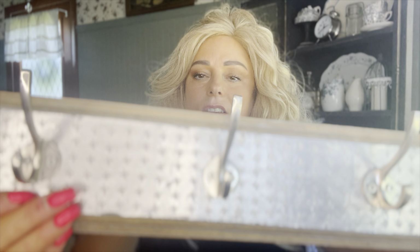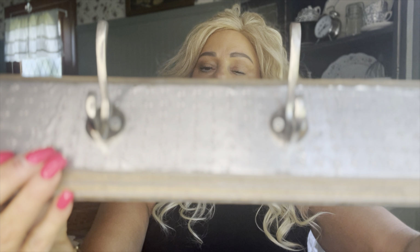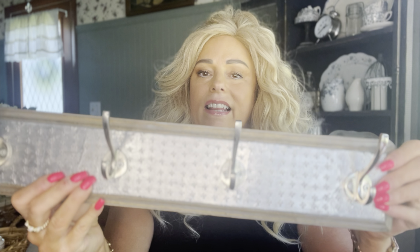So I did pick this up, and it's wood and silver. And then it has a little design in there. I don't know if it'll pick it up or not. It does have a little design in there, and it's metal. So I thought this against the faux brick would look really pretty. And it was only $5.